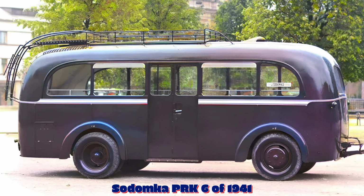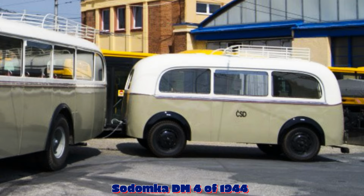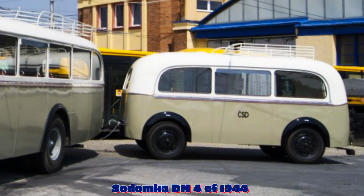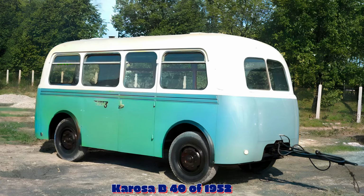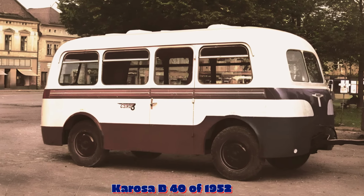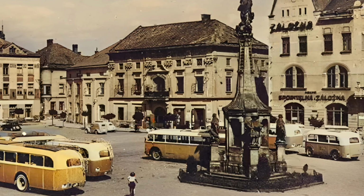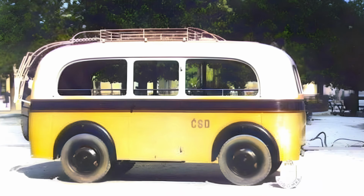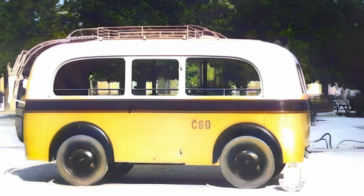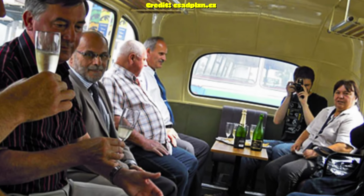Preceded by the PRK6 of 1941 to 1942, then the DM4, first appearing in 1944, and succeeded by the B40 in 1952, the D4 is part of a family of well-designed and built trailers, some of which survive in preservation. Sodomka Karosa bus trailers remain an important part of global bus history. They are a product of a time when innovative solutions were sought with limited resources and when the foundations of the modern bus industry was born in Czechoslovakia. Their style and functionality are still praiseworthy today and remind us of the skill and precision exhibited by the Czechoslovak bus industry of yesteryear.